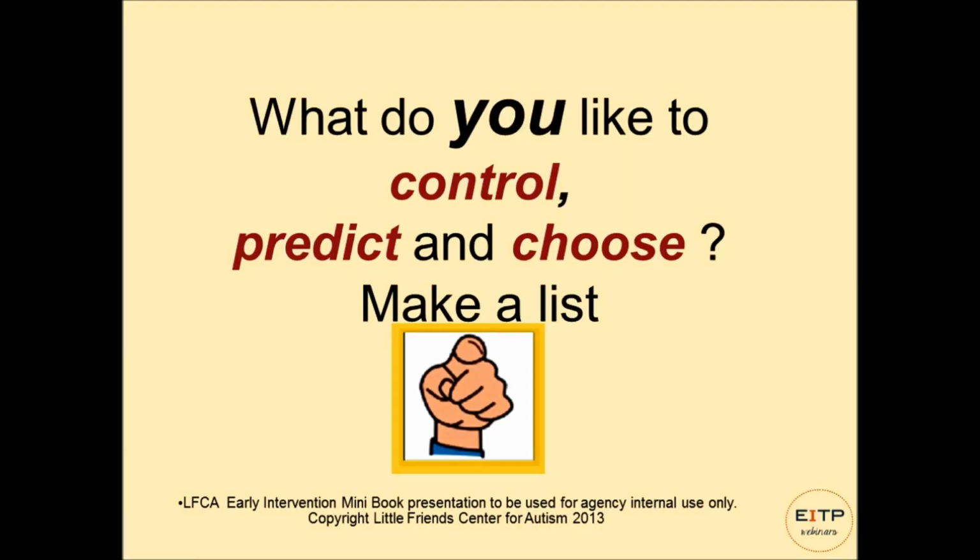All right, so my next one is, what do you like to control, predict, and choose in your life? So I also want you to chat about this. And one of the things I like to tell people, this comes from my counseling background, is that when we empathize, we put ourselves in someone else's shoes. And so the idea here is to start putting ourselves in the shoes of our child and how they feel. So what do you like to control, predict, and choose? Let's make a list of that, and let's take a look at that.